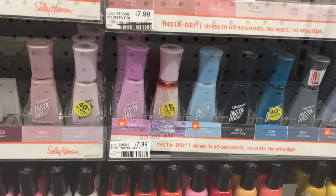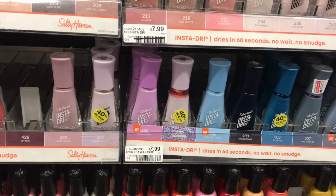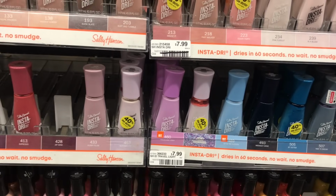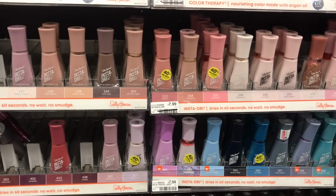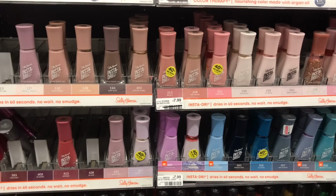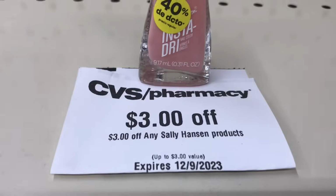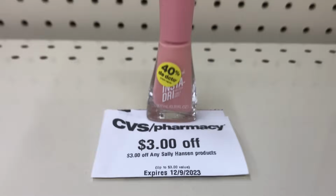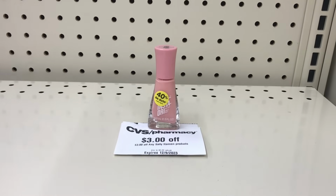If you do not want to do the extra care box deal, but you still want to pick up a Sally Hansen nail polish that will even be cheaper than the extra care box, pick up one of those with the sticker, the 40% off. They are still priced at $7.99 if you like the colors they have. With the 40% sticker, the price will be $4.79. Use the $3 instant CRT from last week. It's going to drop it down to just $1.79 only.